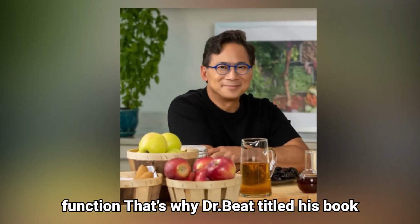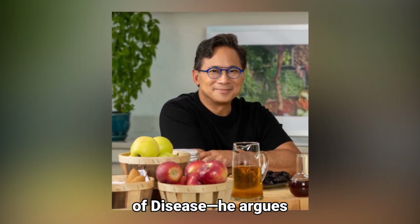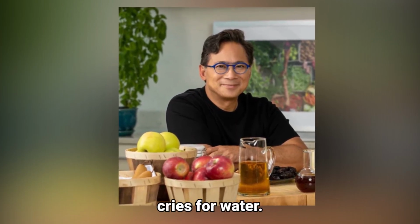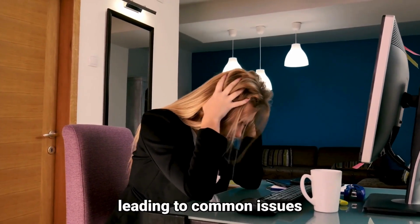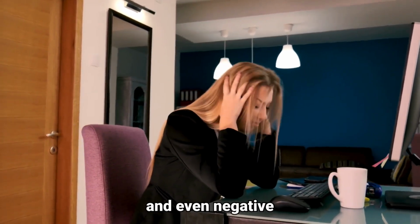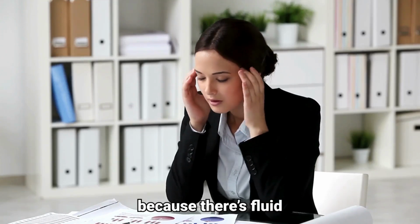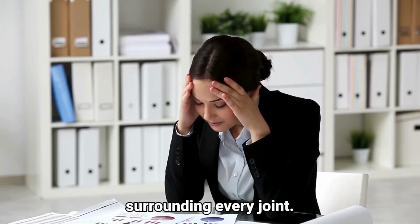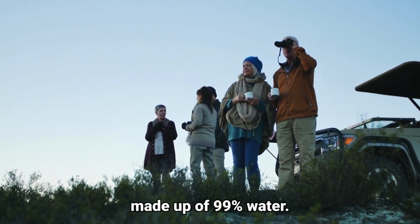That's why Dr. Batmanghelidj titled his book "When a Person Has a Symptom of Disease." He argues that these symptoms are often the body's cries for water. When brain cells are dehydrated, they shrink, leading to common issues like headaches and even negative thought patterns. I can move my hand without pain because there's fluid surrounding every joint. This fluid is called synovial fluid, and it's made up of 99% water.